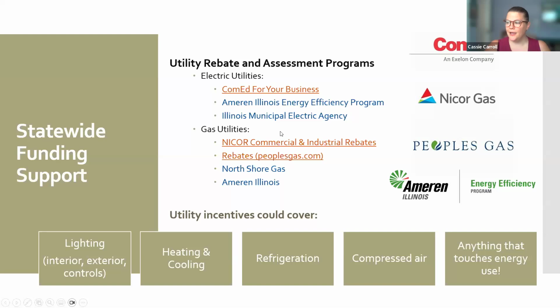ComEd has no cost assessments as well as NICOR, North Shore Gas, Ameren Illinois. They all have great programs and incentives that are available. Again, they usually require you to engage prior to doing a project. So be sure that you reach out to them and connect with them prior to doing some work.